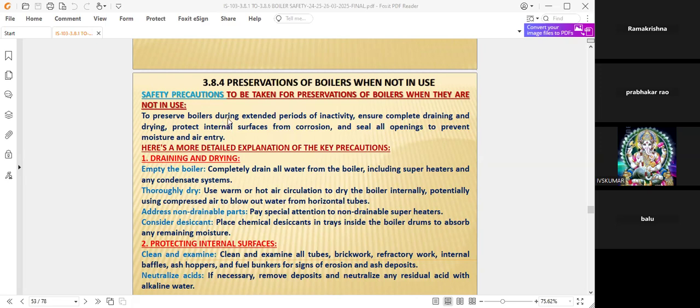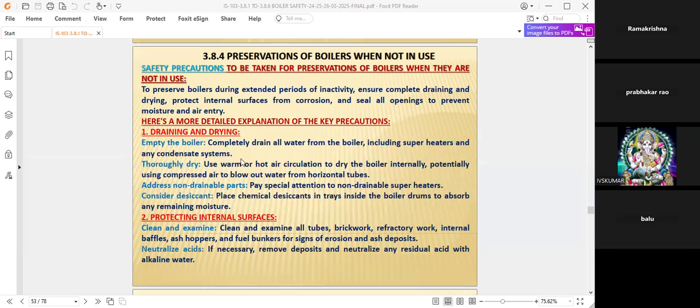During extended periods of inactivity, we have to ensure that complete draining is perfect, and that drying with natural cooling is taken care of. Then protect internal surfaces from corrosion and seal all openings to prevent moisture and air entry. This is the general statement for the safety precautions for the preservation of boilers.